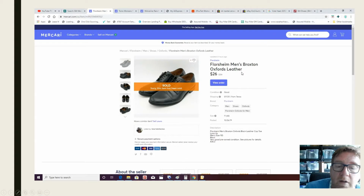Okay, next, we have a pair of Florsheim men's Broxton Oxford leather dress shoes. Sold these for 26 on Mercari. Paid 2 for them. Actually, I think I picked these up at the Goodwill outlet. Either that or garage sale. I don't recall which. 26, Mercari takes 10%, so that's $2.60. So made about 20 on these.